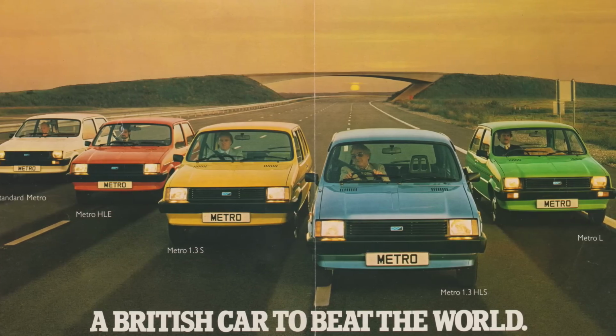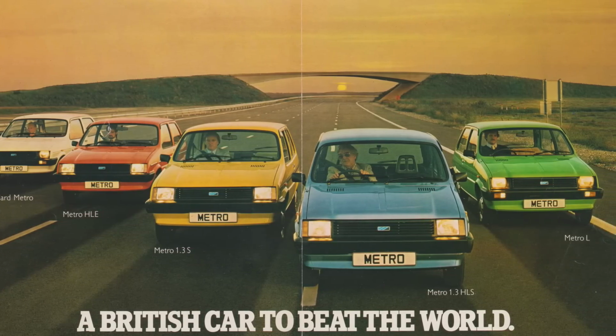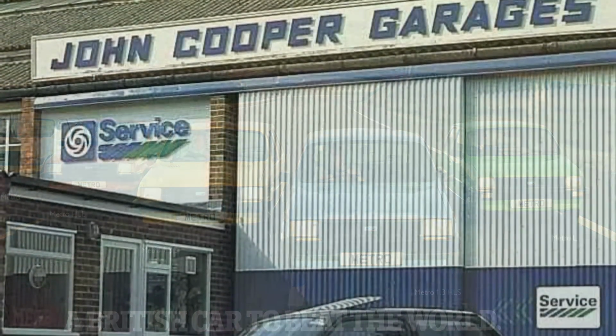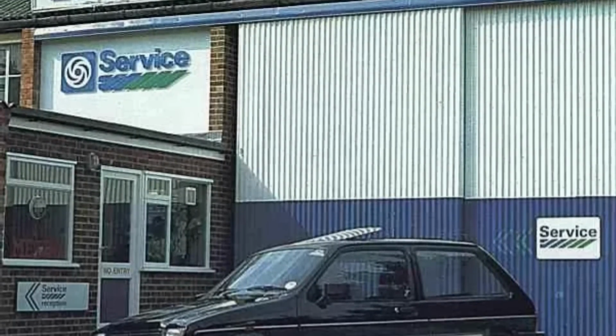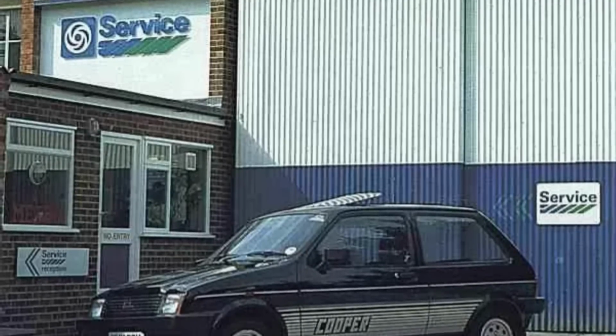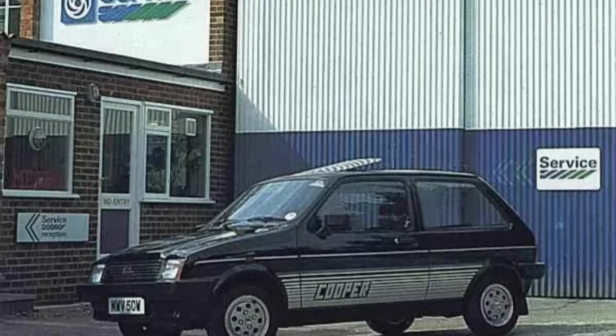So along came John Cooper again. With the help of Janspeed, he developed a Metro Cooper, with the expected twin carburettors and pushing out about 80 brake horsepower. But unfortunately, BL was having none of it.